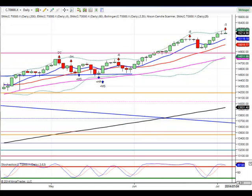TSX, a little bit of a pause near this 15,200 level or so, 250. So it had a little bit of a doji and then now a shooting star from Friday to now. So if it pulls back, looking at maybe 15,120, if anything like that, that's possible.